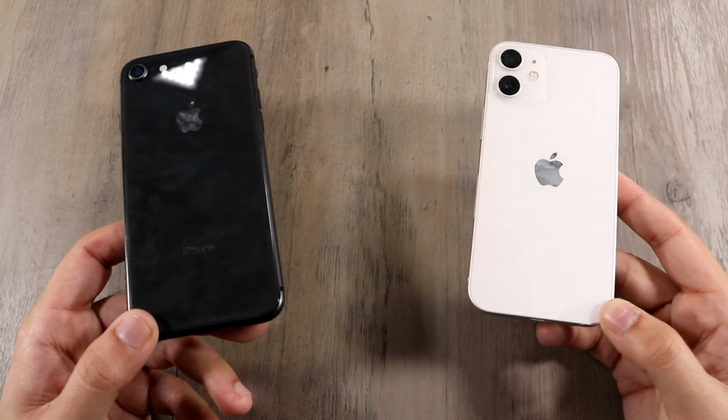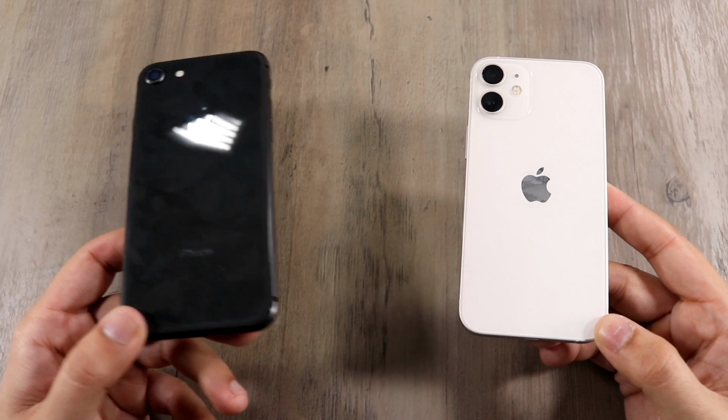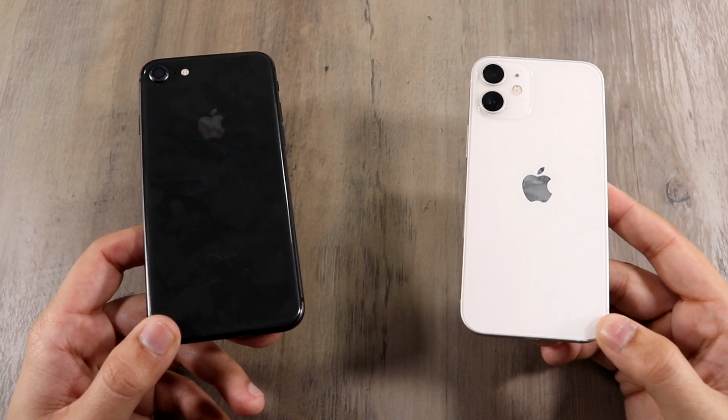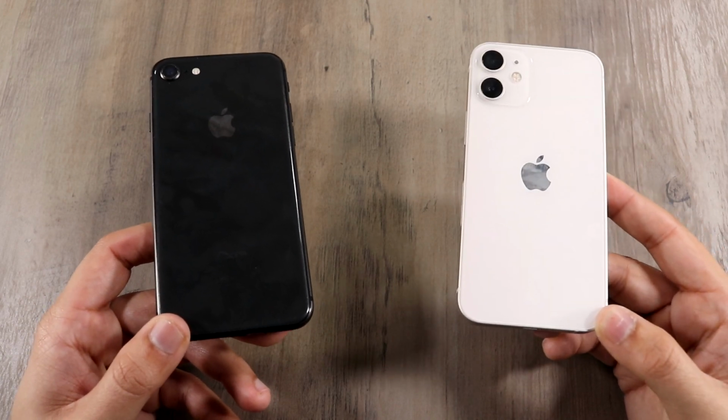So if you're trying to get a phone that's going to last you for a long amount of time, the iPhone 12 mini is probably the best way to go, but the iPhone 8 is still going to be lasting for a couple more years too. So in terms of software, that pretty much covers it. Now let's go into speed comparison between both phones.